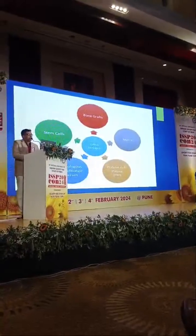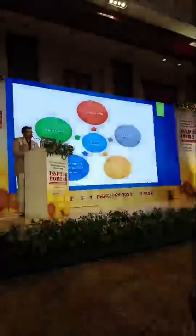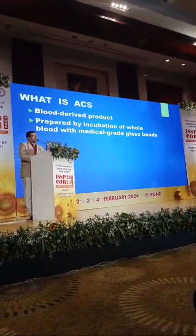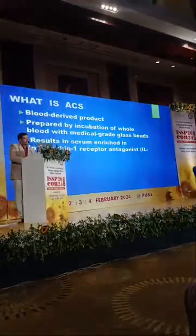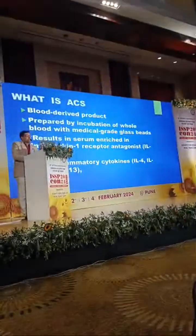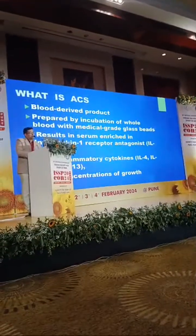These are the commonly used orthobiologics in regenerative medicine. So let's focus on autologous conditioned serum. So what is ACS? It is a blood-derived product prepared by incubation of whole blood with medical grade glass beads, which results in a serum that is enriched in anti-inflammatory cytokines and a high concentration of growth factors.